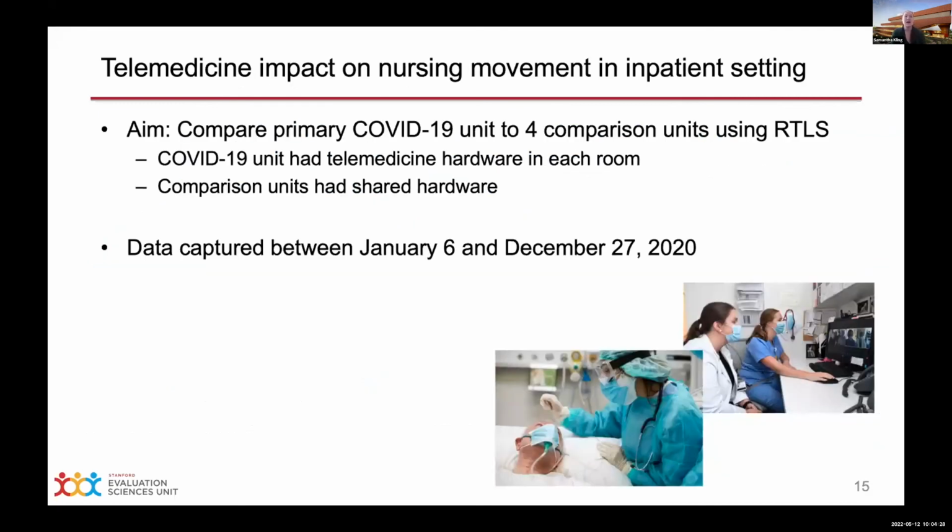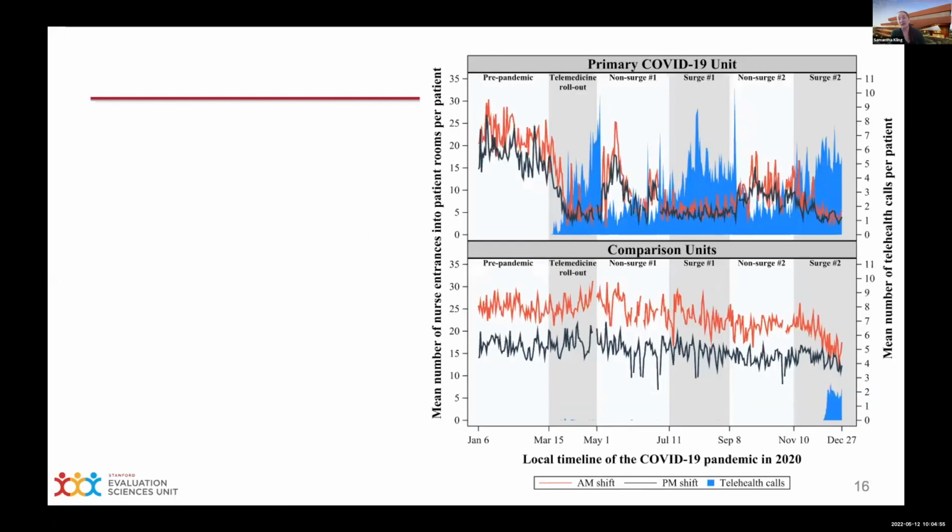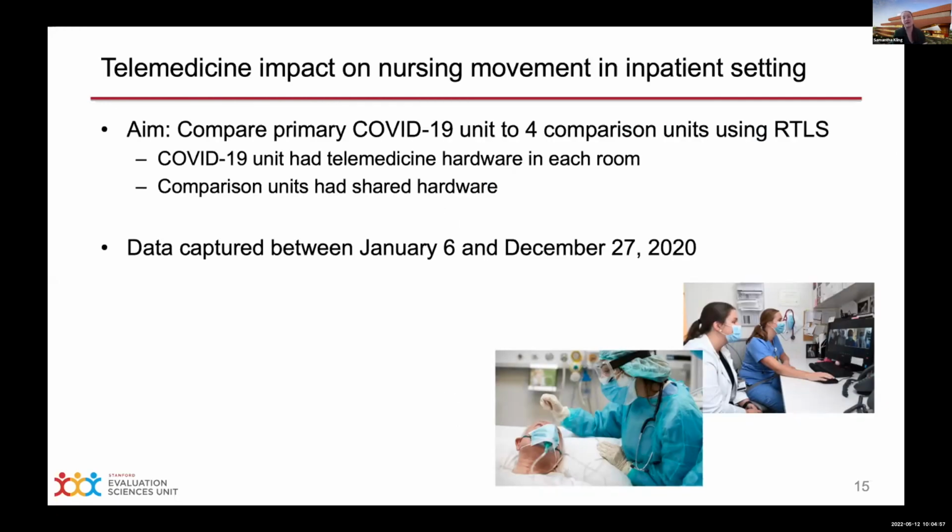Next slide, please. The aim of this study was to compare the primary COVID unit in 500p to 4 comparison units, also in 500p. The COVID unit had telemedicine hardware installed in each patient room immediately when the pandemic started ramping up, whereas the comparison units had shared hardware units installed. The data we were able to capture was longer, 1 year, from pre-pandemic through the middle of the second surge of the pandemic.